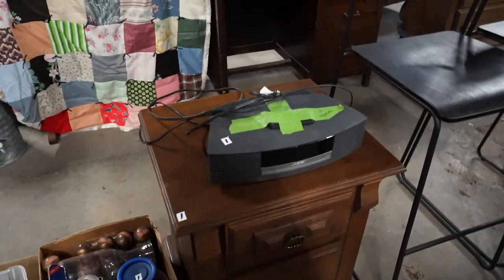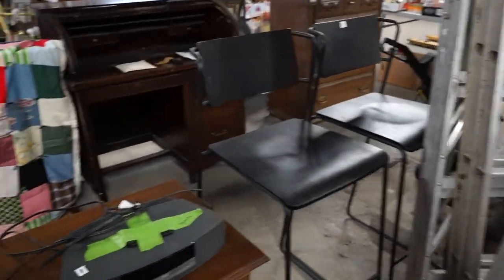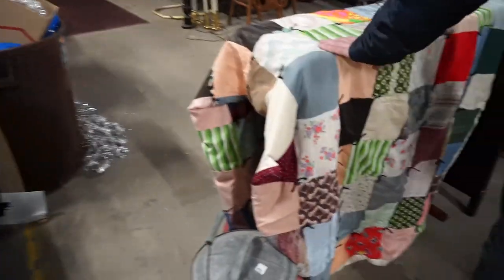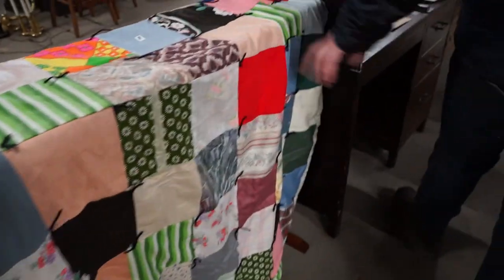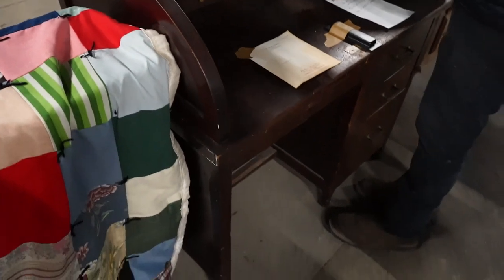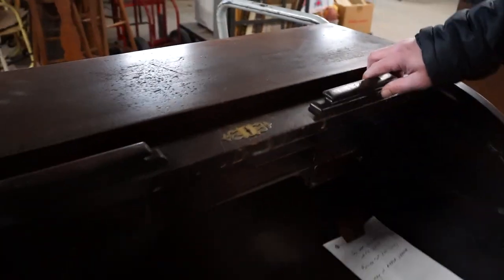There's a Bose system, and a little end table. I'm not sure why it's so cluttered back here. We may or may not get that all straightened out by the time. A little water cooler. Patchwork quilt. Neat old roll top desk. Do not close this because this locks automatically and you're going to have to figure out your key situation.